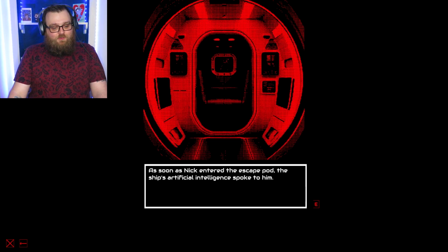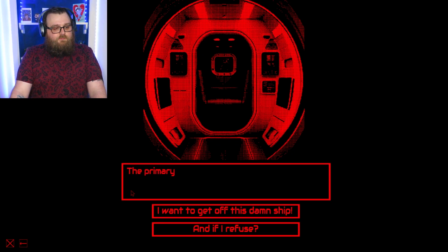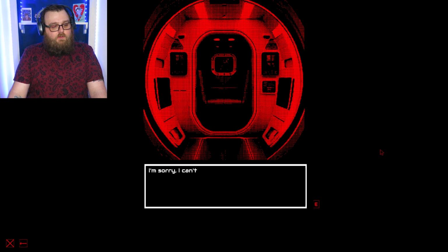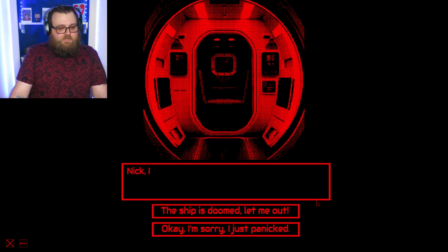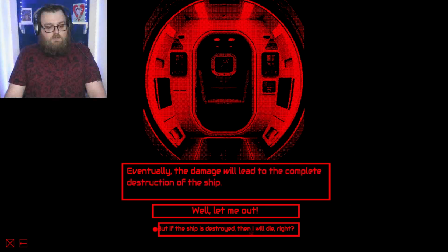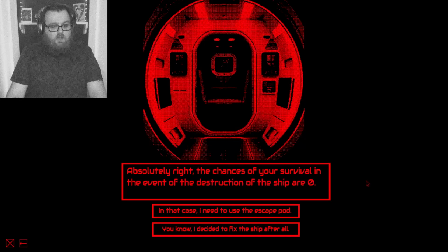As soon as Nick entered the escape pod, the ship's artificial intelligence spoke to him. Nick, I can't let you go. You have to fix the ship. Nope, ship is doomed. Let me out. The primary importance is the safety of the ship. I can't fix the external damage. You have to do it. I want to go off this damn ship. I'm sorry. I can't let you do that. Okay. What if I refuse? Eventually, the damage will lead to the complete destruction of the ship. But if the ship is destroyed, then I will die, right? Absolutely right. The chances of your survival in the event of the destruction of the ship are 0.